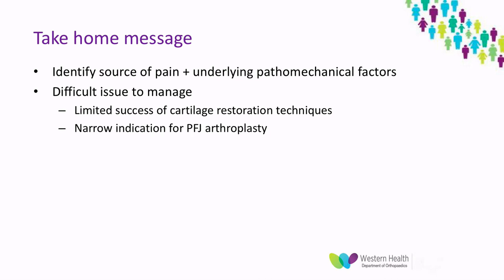So in terms of the take-home message, first, it's important to identify the source of the pain and identify any of the underlying pathomechanical factors that could be contributing to the patellofemoral symptoms. And we know that it is a difficult issue to manage, and there is limited success with the cartilage restoration techniques. But definitely for your younger, more active patients who have isolated patellofemoral arthritis, I believe the arthroplasty option is a real option for those patients, knowing at some stage that there will be a progression to tibiofemoral arthritis and potential to need to convert it to a total knee replacement.